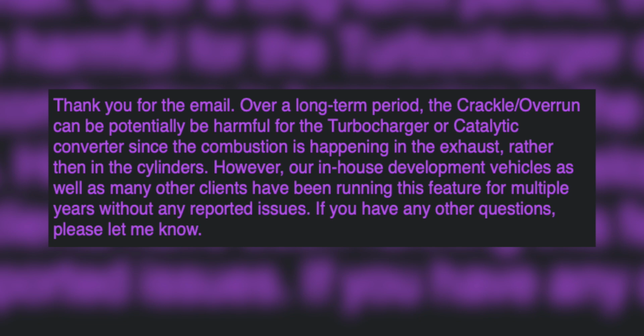A lot of people have also said that this feature is bad for your cats and your turbo, right? So I specifically reached out to Unitronic to see what they had to say about that. They said that it could potentially be bad for your cats and your turbo, but that they've had this feature enabled on their in-house vehicles for a long time now, and no problems so far. And personally, I've also known people that have had this feature on their car for a long time, also with no problems. So I guess their answer is kind of a liability issue. They can't specifically say that no, it's perfect, it's fine for your cats, and then if for whatever reason your cats blow up, you blame them. So in terms of reliability, it's kind of a do at your own risk type of thing.